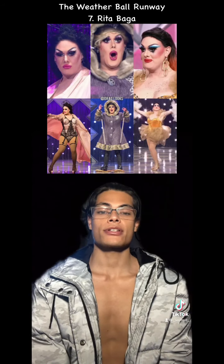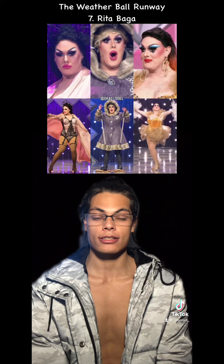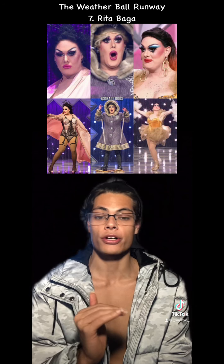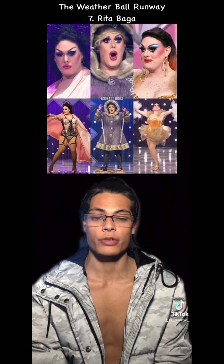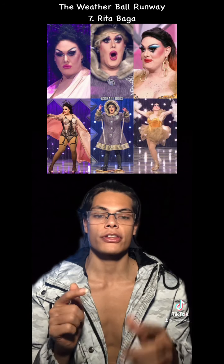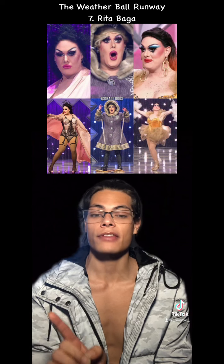Alright, so at number 7, Rita Vega. Collectively, this was probably my least favorite set of ball looks. I think her hair in this first look is gorgeous, but I don't care for these realistic but flat wigs on Rita. I think maybe her face is a little too long for this flat hair, so the dimensions feel off. I don't know if that makes any sense to you, but it does to me. Love the design of the hair though.